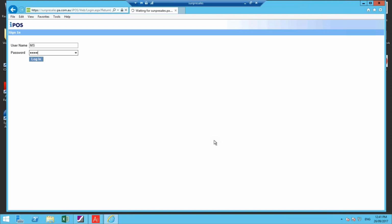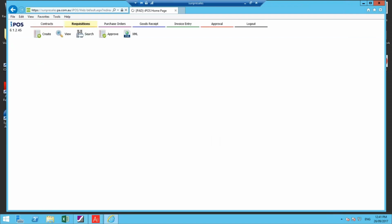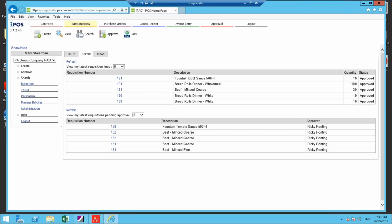Deploying the iPOS security system. It has its own security system because iPOS has a far broader reach throughout the organisation than Sun. You've got people adding source user areas, making requisitions, approvers spread throughout the organisation. So it has its own security table and details of who can access it. And along with that, as you'd expect with any good system, the security controls what people can do inside the system, the particular modules and what functions are available to us.